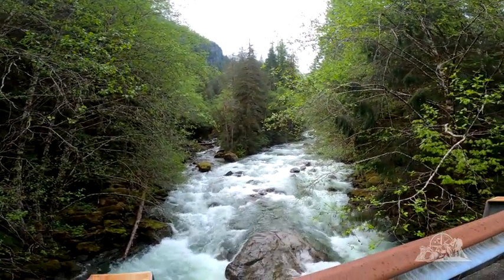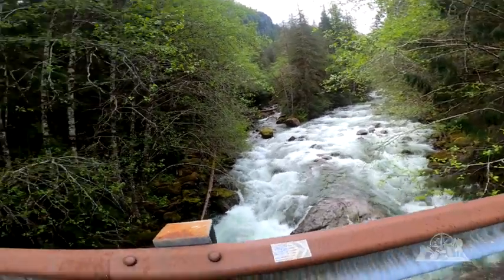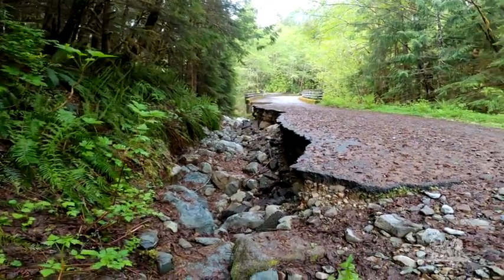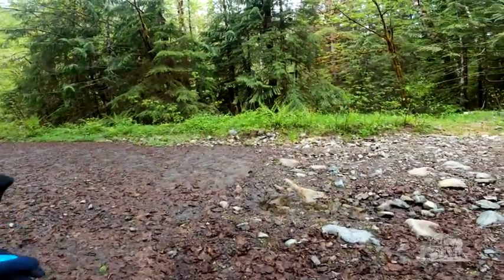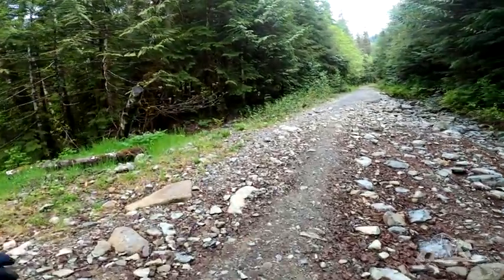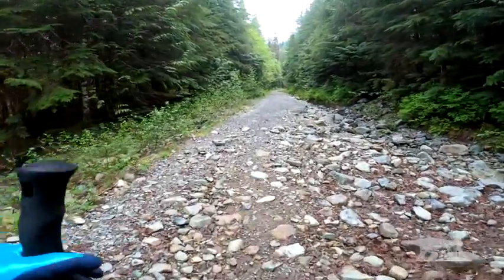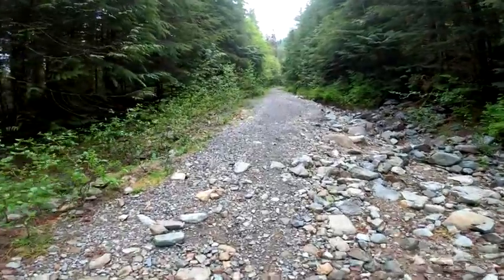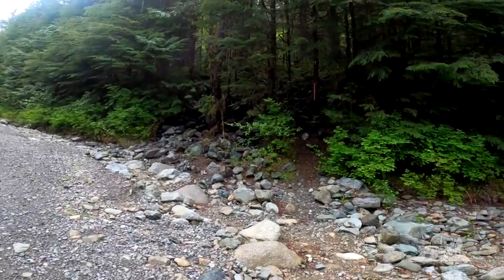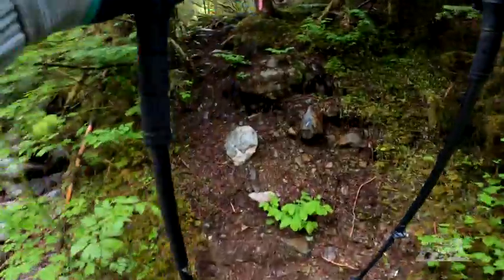Oh, that is gorgeous. Absolutely gorgeous. That's what caused the closure. And I don't know if there's an ETA for them to fix it, but this is now the new trailhead. This is a pretty popular trail, so to add 3.5, 4 miles of logging road, let's see what we see.